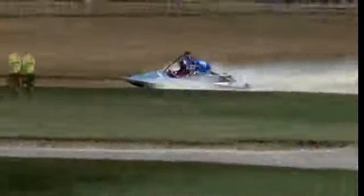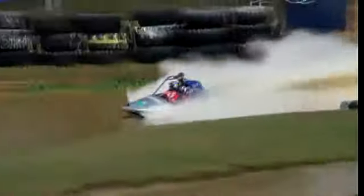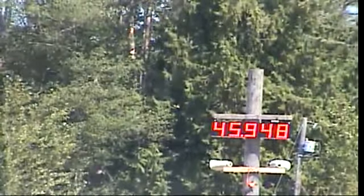I've seen Dennis run every race of his career, and it's amazing over the course of the last couple of years the way that he has come on. His technique, his boat, everything. And now you have him running what looks like his fastest run of the day. Go! Yeah! Clean run. If that time stands, yep. 45.948. His fastest. How much better can it get for him?